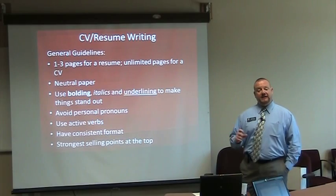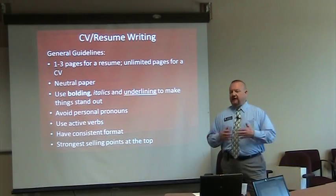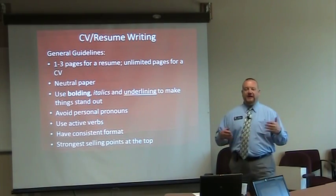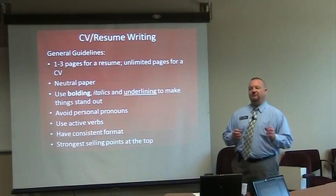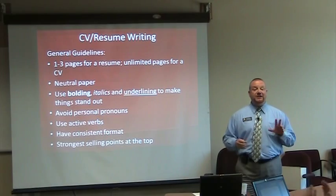And this is a skill. One of the things I tell students, like interviewing, it's like any other skill. The more you practice it, the easier it gets. So take some time to practice. Don't try and do something last minute with either a resume or CV, because you're shortchanging yourself.